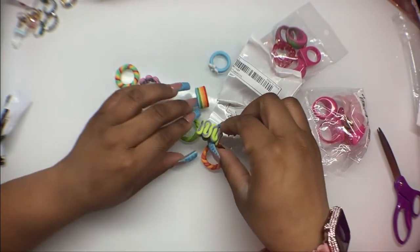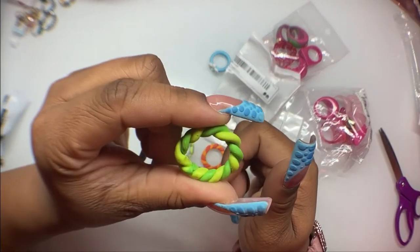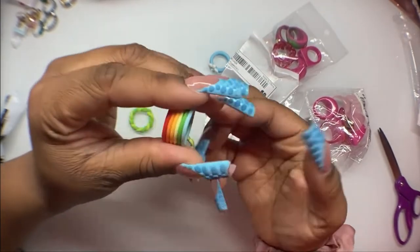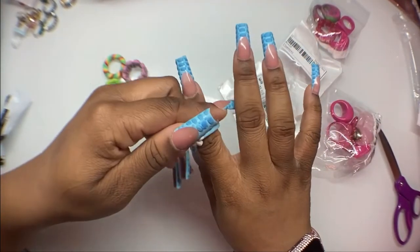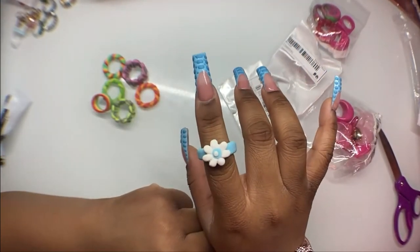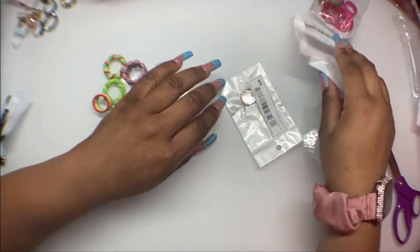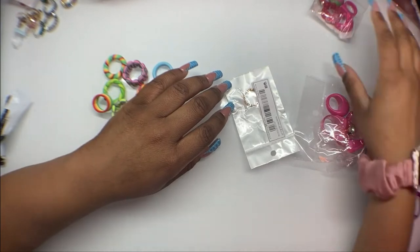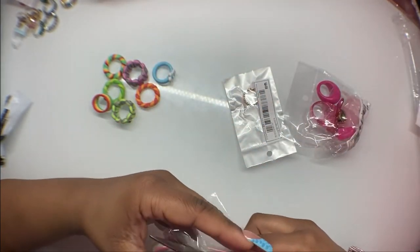I just love that one. That was my favorite. Then they had this little rope one, and they also had another Pride one. They had some really cute ones. Oh, and the little flower is super cute. So yeah, they do have some nice aesthetic rings, but you have to be careful because some of them are huge. They can be really big.